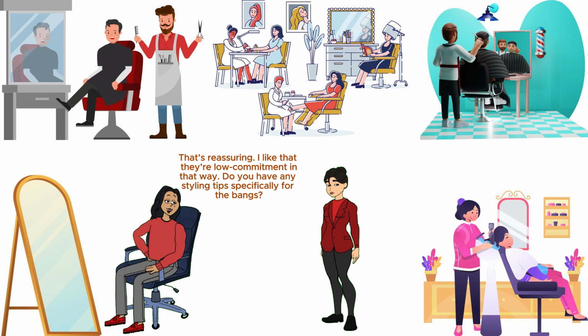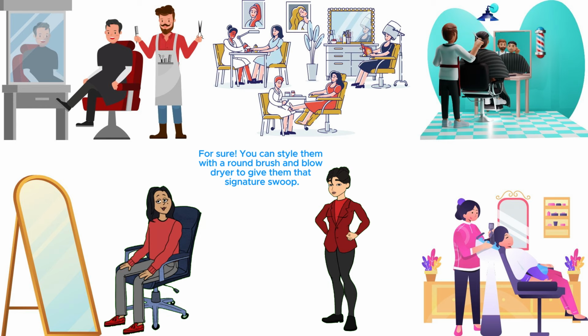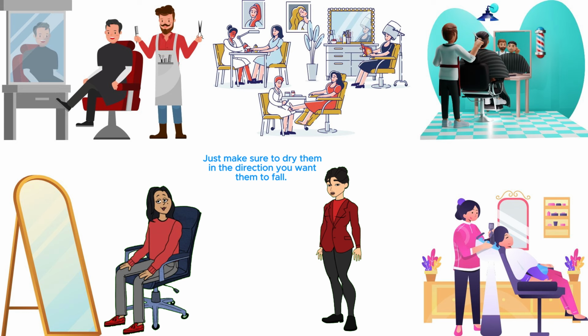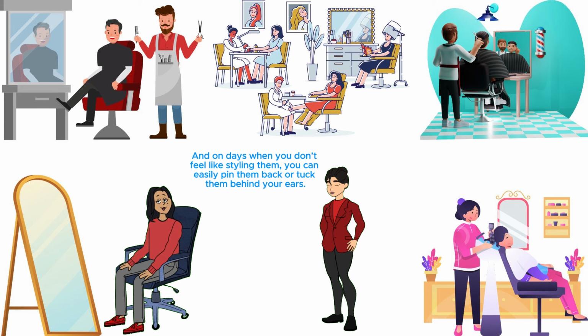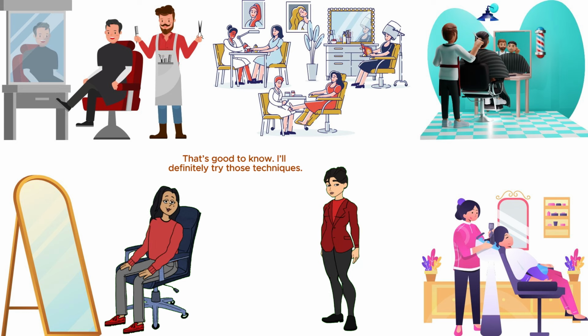Do you have any styling tips specifically for the bangs? For sure. You can style them with a round brush and blow dryer to give them that signature swoop. Just make sure to dry them in the direction you want them to fall. If you're in a hurry, you can also use a straightener to gently curve them. And on days when you don't feel like styling them, you can easily pin them back or tuck them behind your ears. That's good to know. I'll definitely try those techniques.